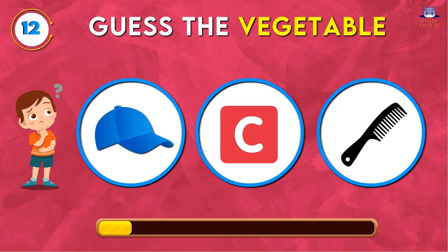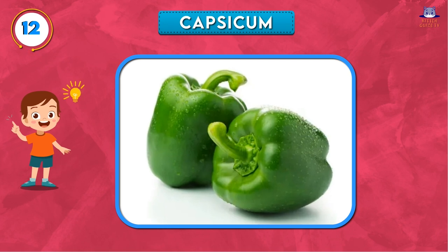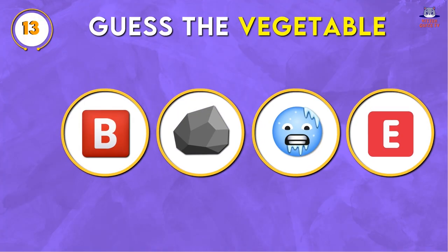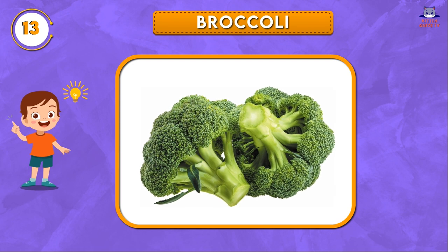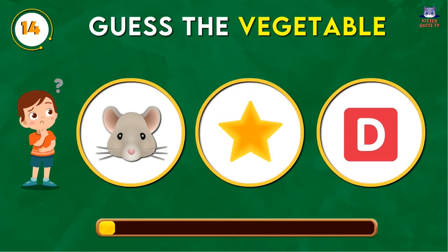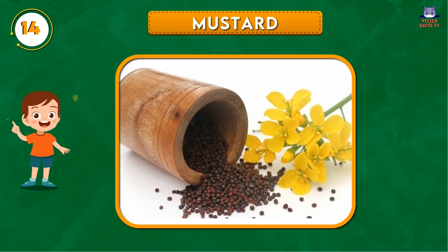What about these emojis? Yes, it's capsicum. Can you guess the vegetable? Broccoli. Next. Yes, it's mustard.